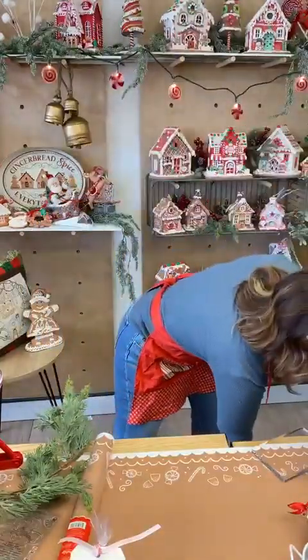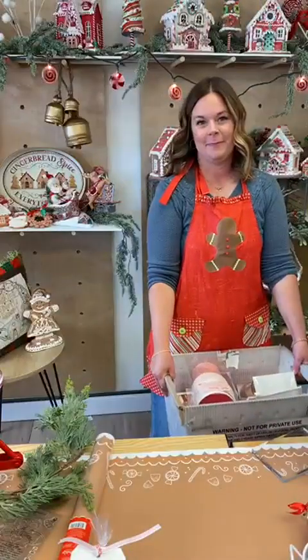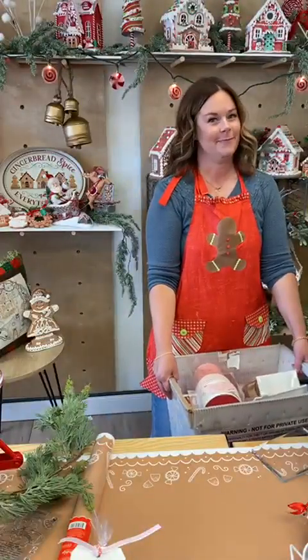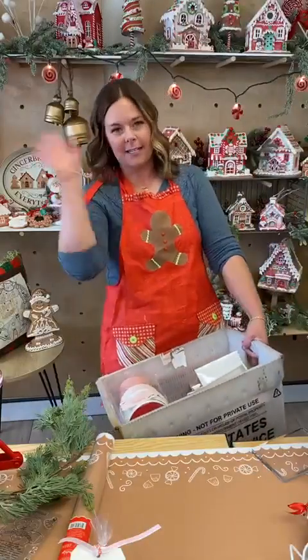Couple things. Teresa says that wagon is so cute. And Judy says, have you already shared all of these Christmas gingerbread houses? No. Today, we are sharing. So, we'll get back to the gingerbread houses.